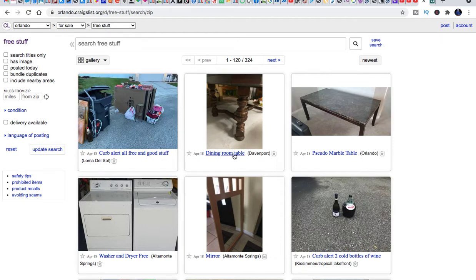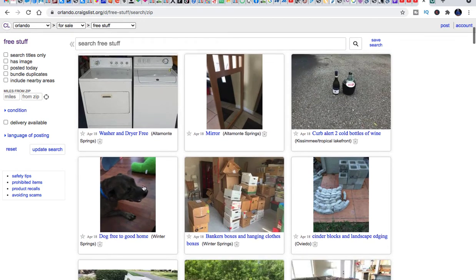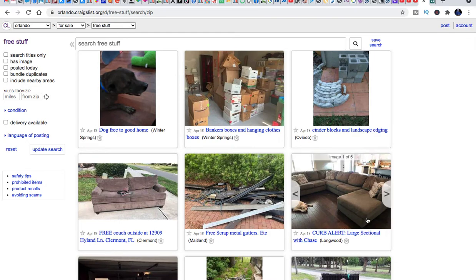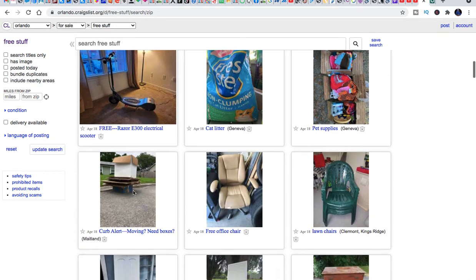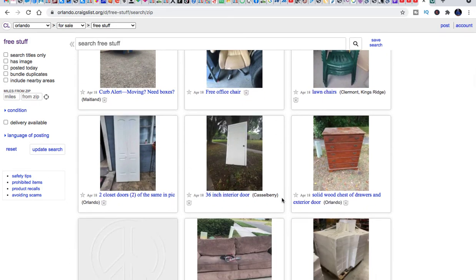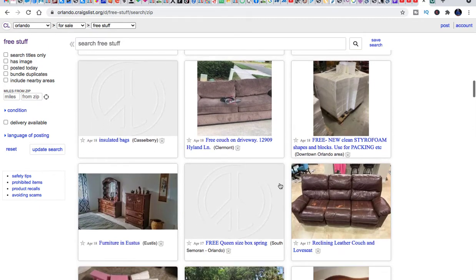If I look here, you can see that somebody's giving away a free washer and dryer. Somebody is giving away a free dog. Somebody's giving away this large sectional chase, it's like a large couch. Look at this, this is an electric scooter. Somebody's giving it away. A lot of times people are moving or they just don't want something anymore and they're just giving stuff away. So a lot of it may be not so nice, but then sometimes you're going to find things that are decent.